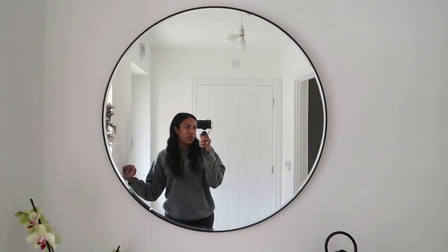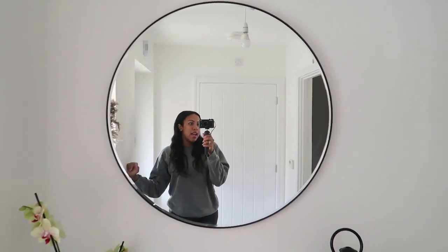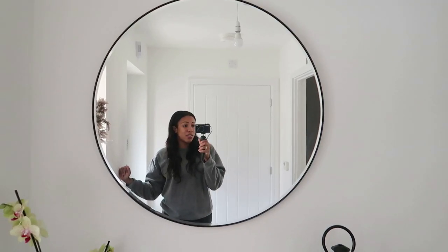But the mirror is such good quality, and it's from Denelm, and I think I paid roughly £55 for it. It was sold out for ages. So if you're interested in this mirror, then 100% head over to the Denelm website now, because they fly out.